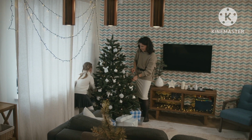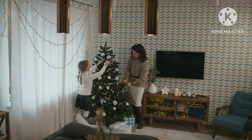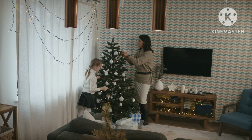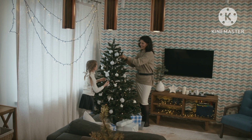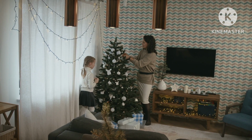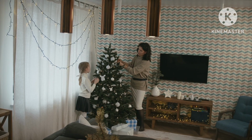Idea 1. Accent walls. Our first decorating idea is all about accent walls. A fresh coat of paint or some eye-catching wallpaper can instantly revitalize a room. Choose a color or pattern that complements your existing decor and watch how it transforms the space. Accent walls create a focal point and add character to any room.